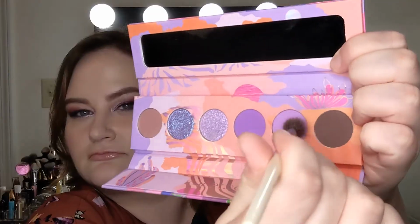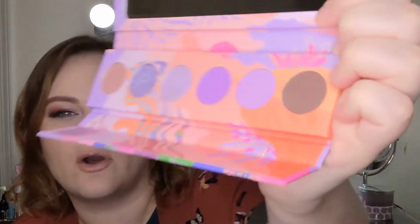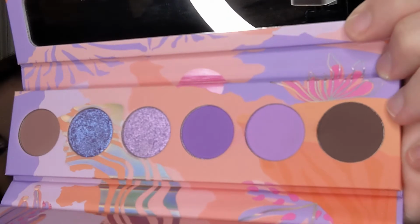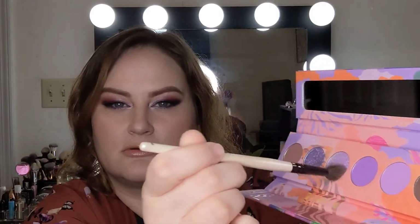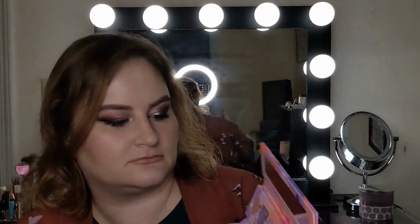You get a little bit like you do with almost anything. There's almost nothing. I don't even think you can see that. And I got a decent amount on my brush. Almost nothing. The shimmer shades don't pick up well on fluffy brushes. They do pick up some, but not a lot. But that's not too uncommon.